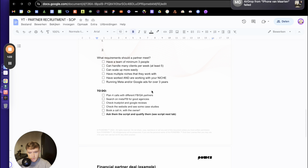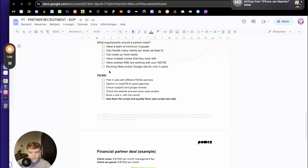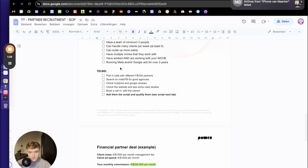They will need to work and have worked in multiple niches. Why? Because of course they need to work in the same niche as you do, right? Have proven concepts of the niche that you have chosen, have worked, and of course, yes, they're running Meta and or Google Ads. It can also be just one focused Meta partner and one focused Google partner. So if you close a client and they need Google, you can give it to them, and otherwise give it to the other partner.